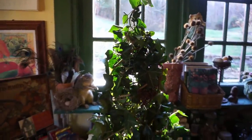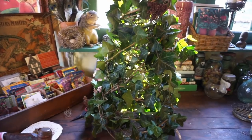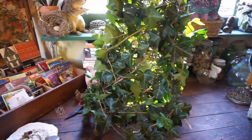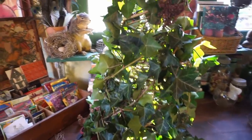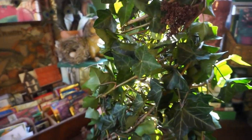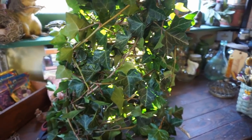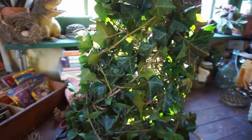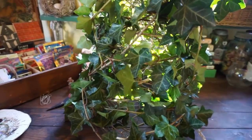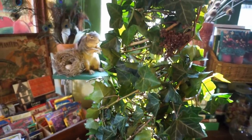So here I have wrapped the topiary chicken wire tree with ivy from outside, and it's beautiful simply the way it is. But if you want to add a little more to it, I am going to be putting some sprigs of dried flowers in there here and there that I collected over the summer and dried. Probably some dried beautyberries, maybe some strawflowers, sedum, just to give it a little more oomph. Although I think it's beautiful just the way it is. I really do like things natural and simple.